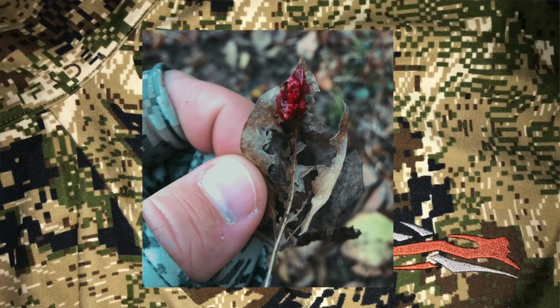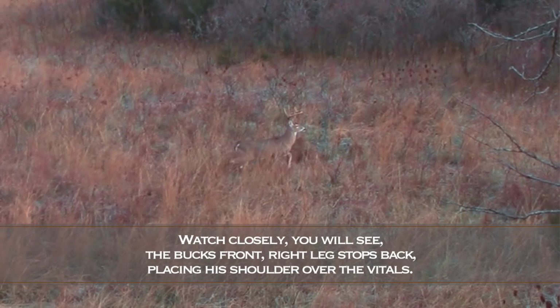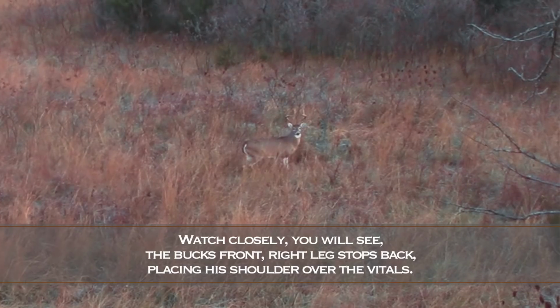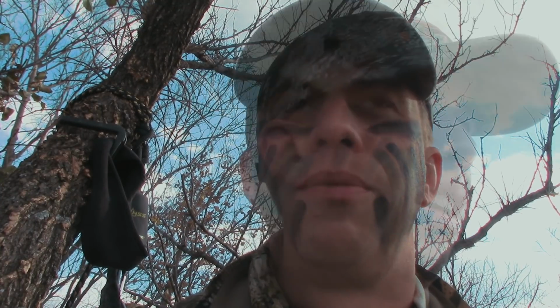He never opened up, never had a good blood trail. After about 3 hours, we completely lost blood. It got down to millimeter-sized specks, and I just don't think I hit him very well after watching the footage. When I stopped him, his front right leg was back, and I think I nailed him right in the shoulder. And I got very little penetration on him, so I'm not even sure if I penetrated vitals or not. So fingers crossed he's okay.